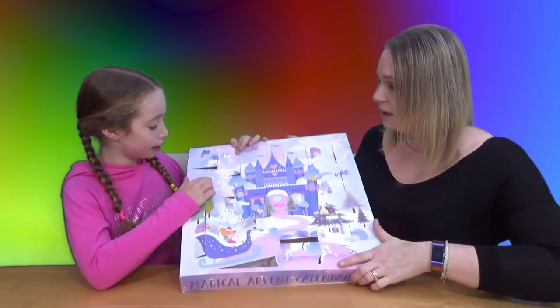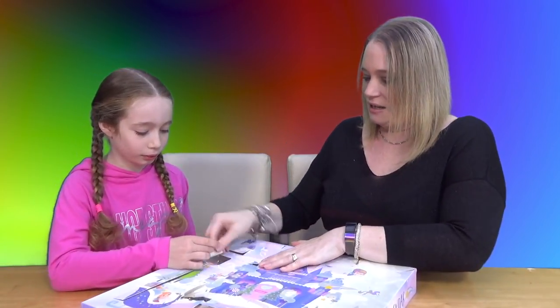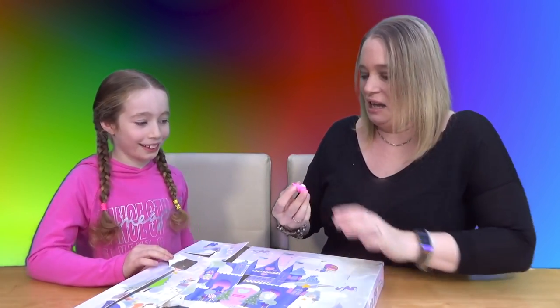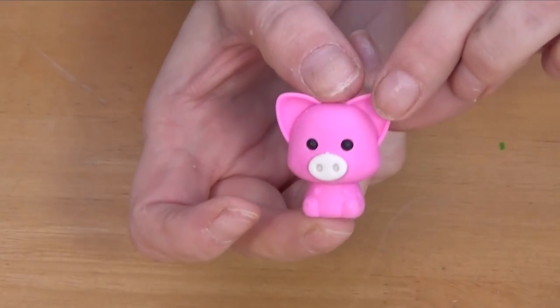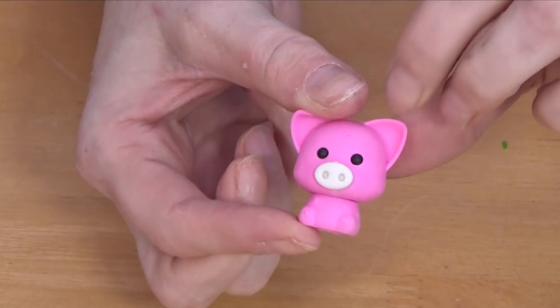So on number 19 now. I don't think 19's got anything in it because that's one that fell out as well. And where did we put it? There we go. So it's a 3D eraser in number 19. We've got a little piggy gooey gooey. Piggy! How cute is that?